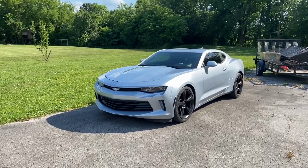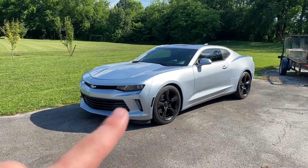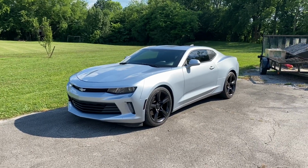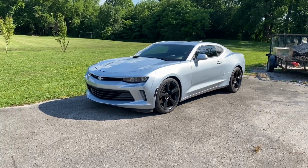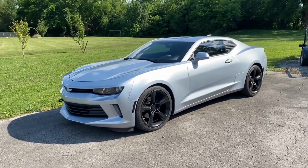Some of the things we are missing before we go in depth are just gonna be some cosmetic pieces. You can see the fog light assembly is messed up there. In terms of the interior, I'm not putting curtain airbags back in. We're not gonna be using the seat airbags because we're putting in the racing seats as well.